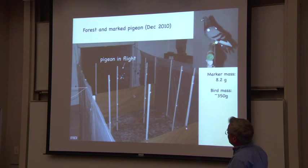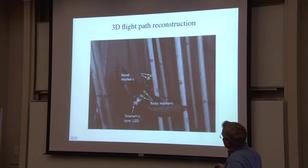This is an early phase where we first set it up. We have plastic sheeting on the sides to provide a relatively opaque and uniform lateral view. We have to create these barriers at this height to keep the calibrated volume at the height where the cameras have some depth. We can't go all the way down to the floor with our cameras. So here's the pigeon with reflective markers. This is back when we were using reflective markers. We've now moved to active LED markers on the pigeon, and we can mark the poles and know their locations. Here are the active markers on the head and body, and we have a telemetry to sync the LEDs to, so we can turn them on and off.